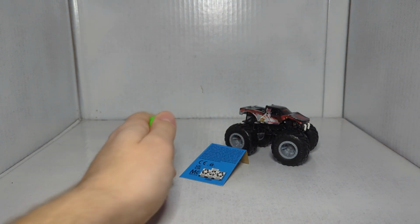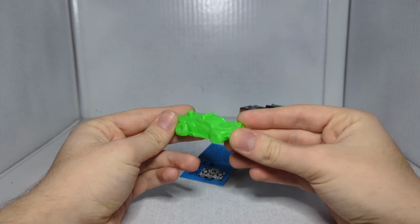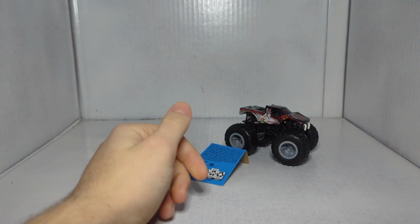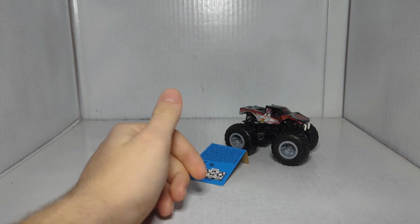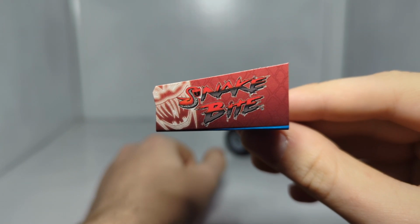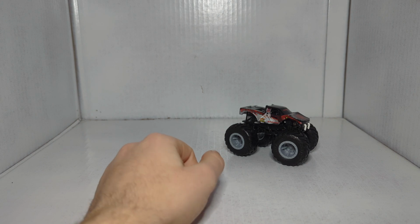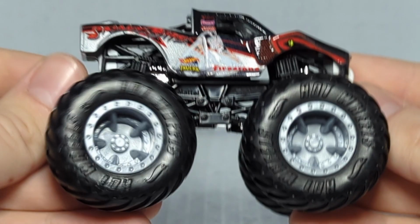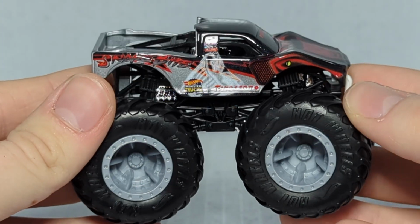Absolutely love it. For the accessory for this series, we of course have the Connect and Crash Crush cars. As you can see, we got a green Dogzilla there. I really don't pay attention to the accessories anymore because they all are just repeats of themselves. Here's the card art for the Snake Bite there. That looks awesome. Love that. All right, and let's take a look at the truck itself. So here it is, the black and red Snake Bite.